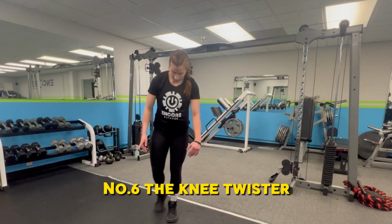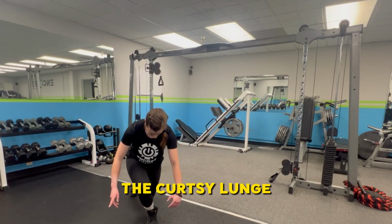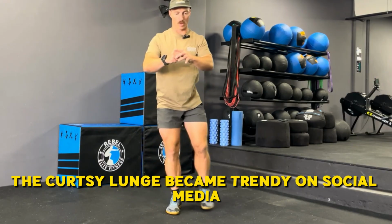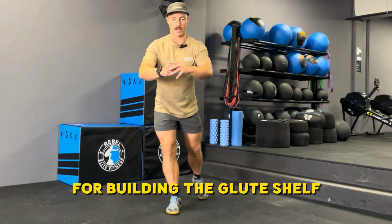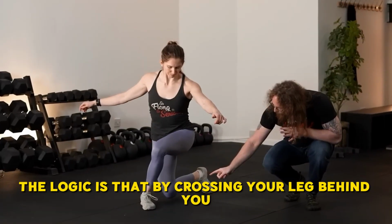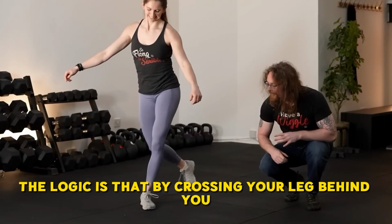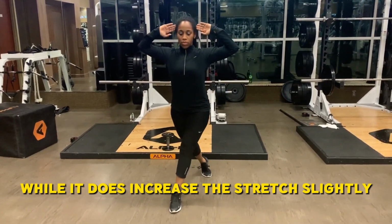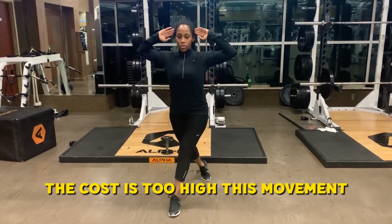Number 6. The knee twister. The Curtsy lunge. The Curtsy lunge became trendy on social media for building the glute shelf. The logic is that by crossing your leg behind you, you stretch the glute fibers more. While it does increase the stretch slightly, the cost is too high.